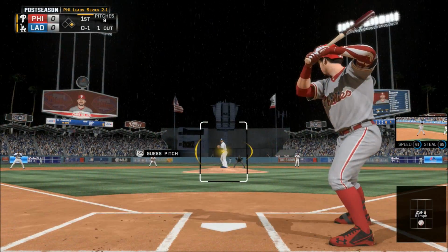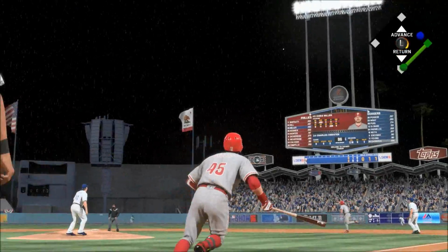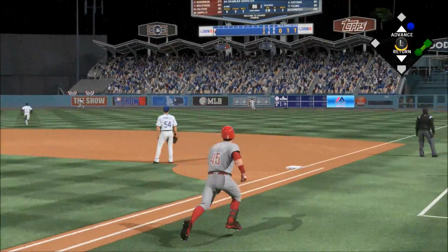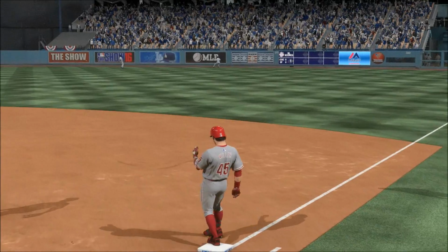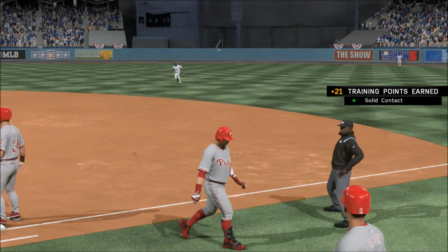EK, how'd you like playing in the rain? It wasn't that bad. The only problem, sometimes up at the plate, batting gloves would get wet while it was raining. It made it a little difficult to hit. Oh, and a fine play there as he ranges back to put this one away.